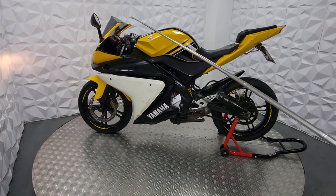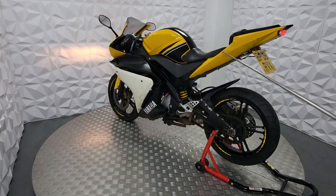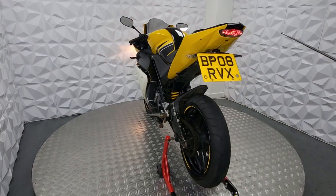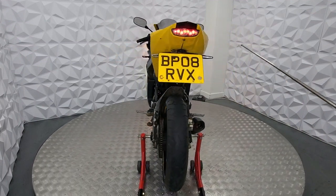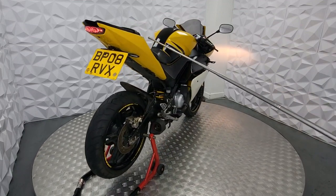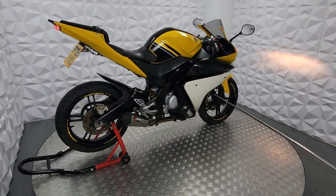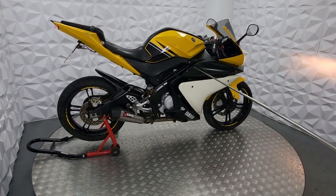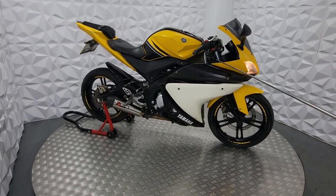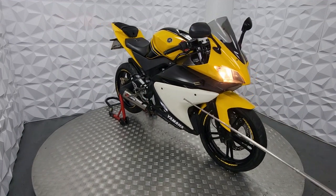Coming to the bad points, I'd say it could do with a respray. There are stone chips here on the bike. Again, it's a 2008, we expect that from a 2008 125. You've got scratches here. I'm sure you can pick it up on the camera. Scratches here, some of the paint coming off here. You've got one cable tie here that holds this panel into this panel, but it's very secure. It's not going to come off.